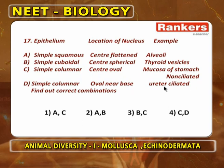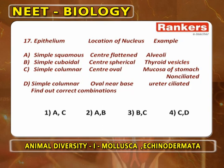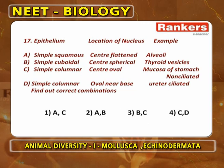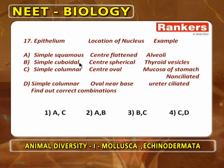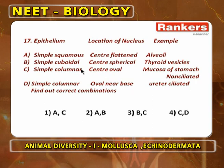Now, as we observe, simple squamous epithelium. In the simple squamous epithelium, the nucleus is in the center. And what is the example for the simple squamous epithelium? Alveoli. And simple cuboidal epithelium: here the nucleus is spherical, centrally located. Where is it? The thyroid vesicles. Now, simple columnar epithelium: the nucleus is oval, but it is not in the center.